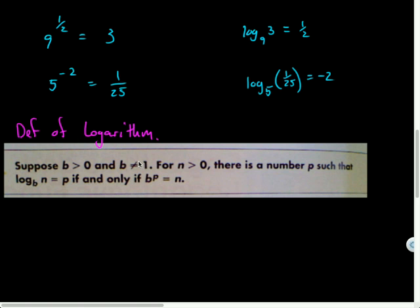Also, they say b cannot equal 1. Because 1 to any power is just 1. That's kind of an uninteresting case.